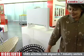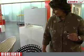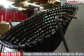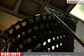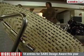Viljoen explains. What is unique here is the actual weaving. This is waste material, but the method of the weaving is done in Limpopo by ladies there. It's an empowerment project there. But this chair, this very modern chair, is sold all over the world.